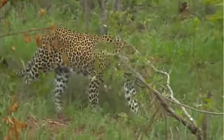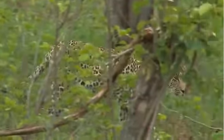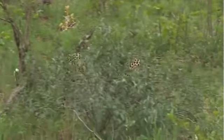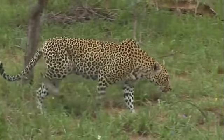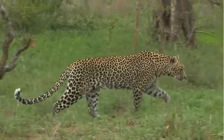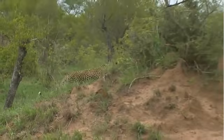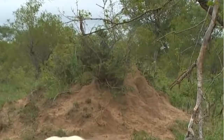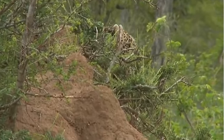And the Queen Karula. And she looks like she has fed, but not very recently, so she's definitely on the hunt. So you're going to notice here she's going to come up this termite mound, and then she'll keep her head just below the top, although she's doing it behind a bush. There we go, you see that? So she doesn't break the profile of the top of the termite mound.